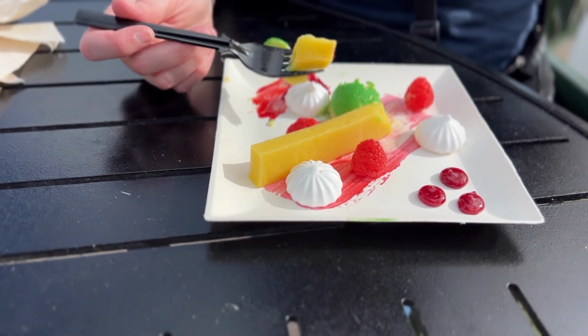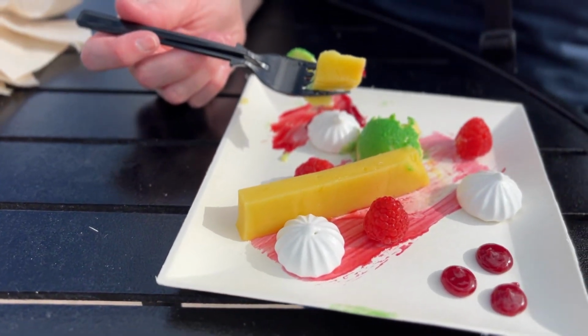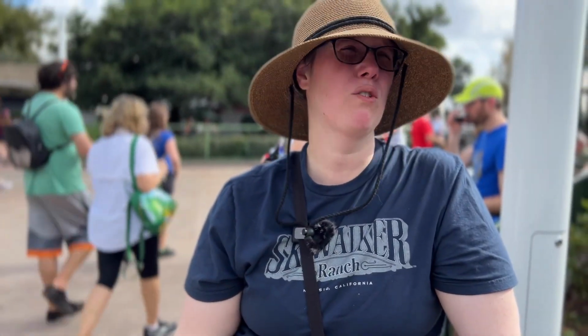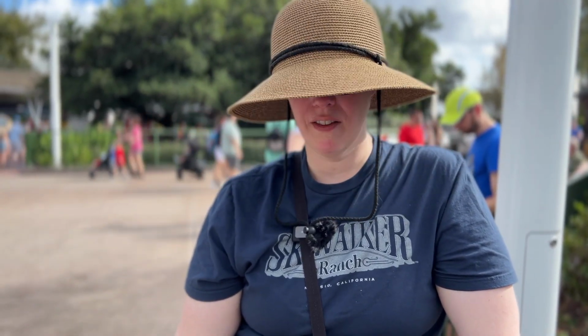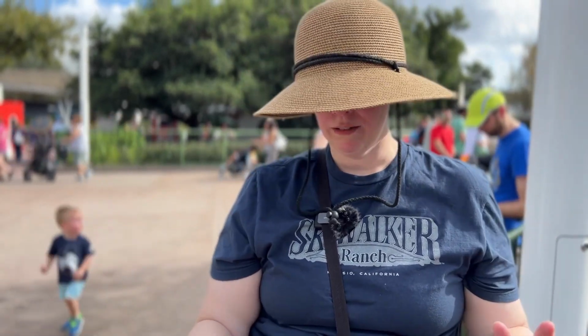Yeah, I would say if you want a gluten-free dessert, this is a good option for you for the festival. Awesome. Something that's not just ice cream or something like that, because we do have, I think, pretty limited options at this festival. But flavor, 10 out of 10. Texture, I'm going to go 7.